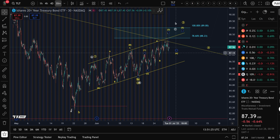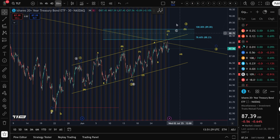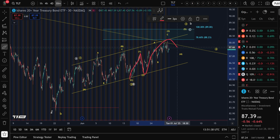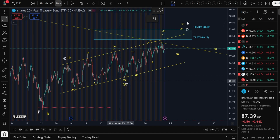Also, I want to add support for this 4th wave because whether it's the white count or the yellow count, I can see from the swing low from the 16th of June, a wave 1, a wave 2, a wave 3, maybe this is 4, 5. So what would be support for a 4th wave? The invalidation point in such a diagonal pattern.